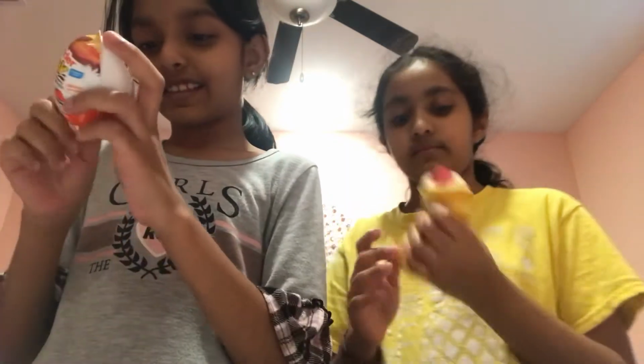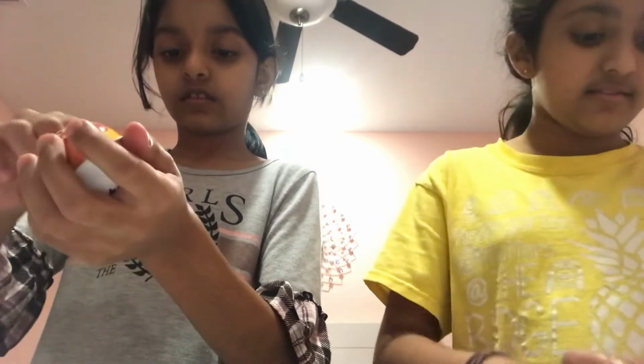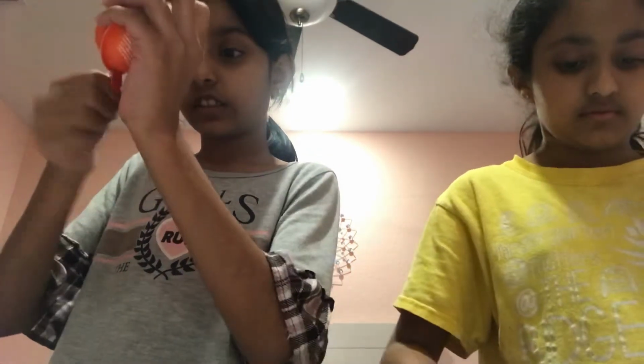First, look at my squishy. Cool. Alright, now let's open it. It rises so slow. I better open it fast. It's gonna be so cool. Smells good. Pop it. Alright, it's not opening. I don't know why it's not opening. Ugh.